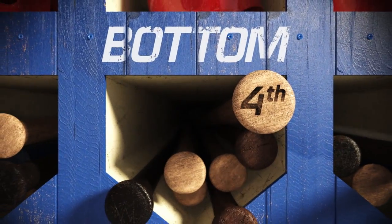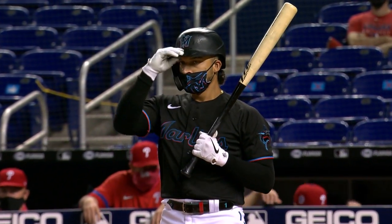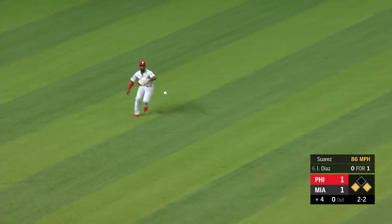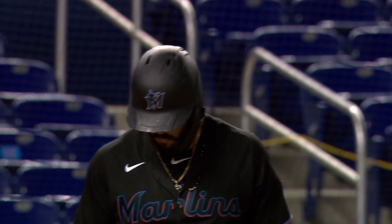So in a 1-1 game, the Marlins have something brewing here in the bottom of the 4th. An error and a single. Men at the corners. Nobody out for Isan Diaz. And Diaz left field. That's going to get down an RBI single for Isan Diaz. Marlins take a 2-1 lead. Diaz, Rojas, and Brinson now your runners.